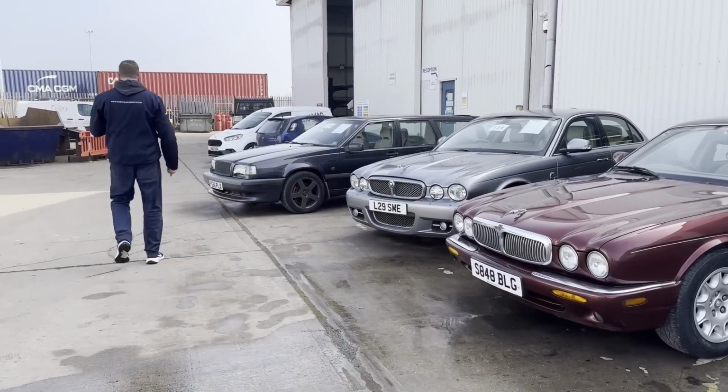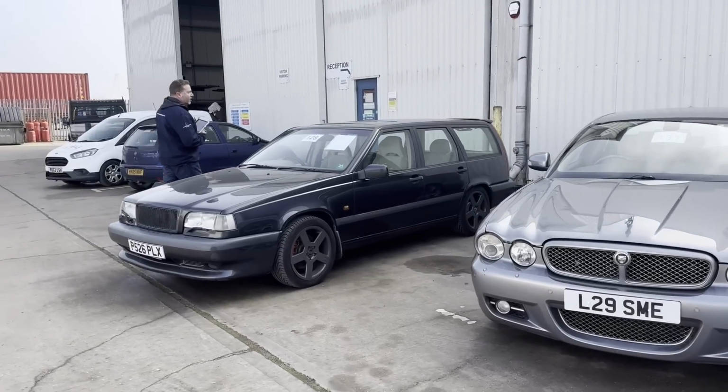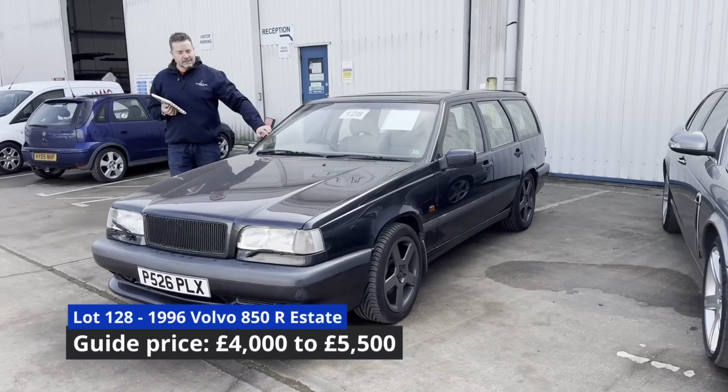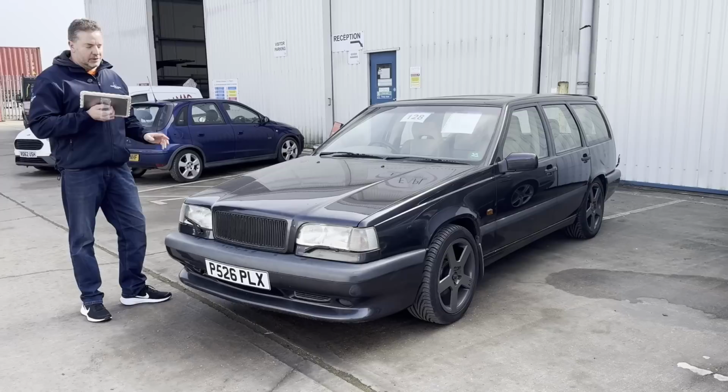Talking of old money estate cars that are a lot more fun than it's polite to be, how about this? Lot 128, 1996 Volvo 850R estate. Already we know people are salivating at the screen. This is the ultimate Q car, isn't it really? They put them in touring car because they were so cool.